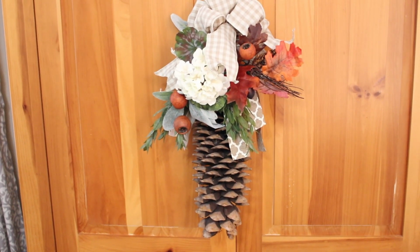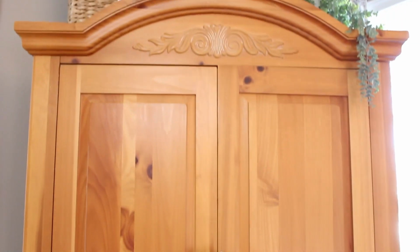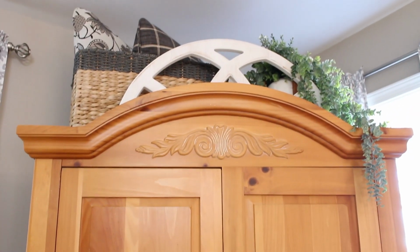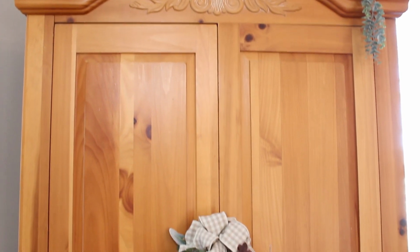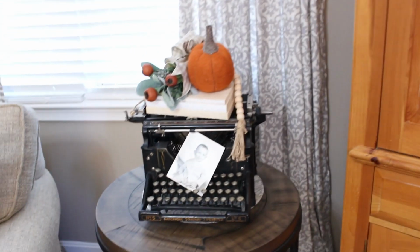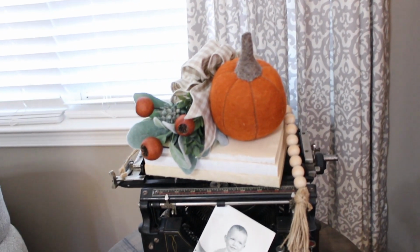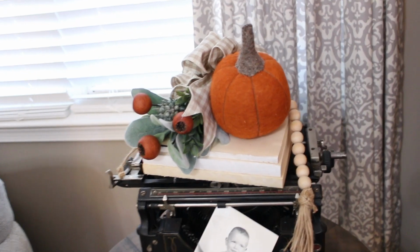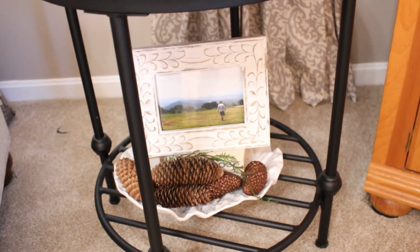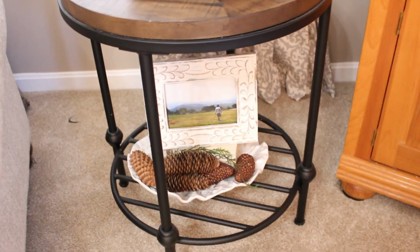I decorated it for the holidays too. It's just hung here on this cabinet that has our TV behind it. Of course, we don't use a TV very often, so I don't have to move this. And over here, I have one of my typewriters I decorate for the season. I just have a felt pumpkin on top with some florals, and down below I have my favorite hiking picture of my son Dan and a bunch of pine cones from one of his trails.